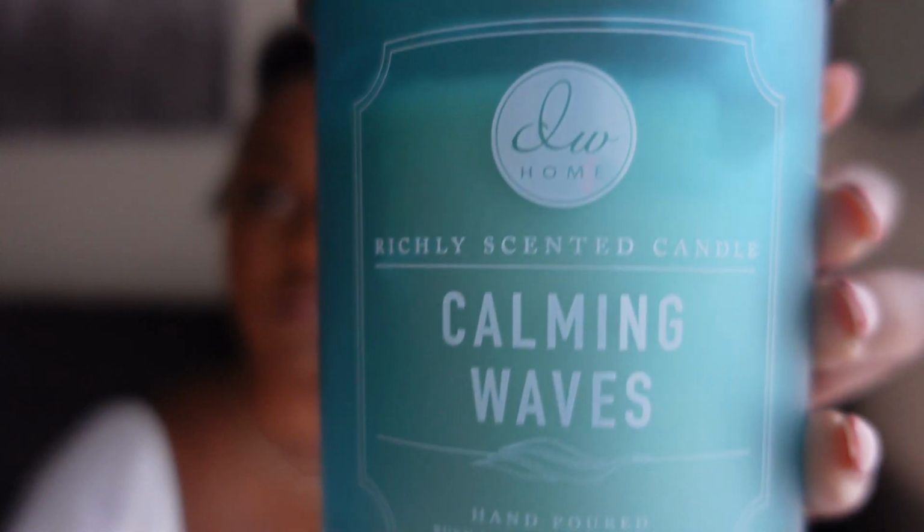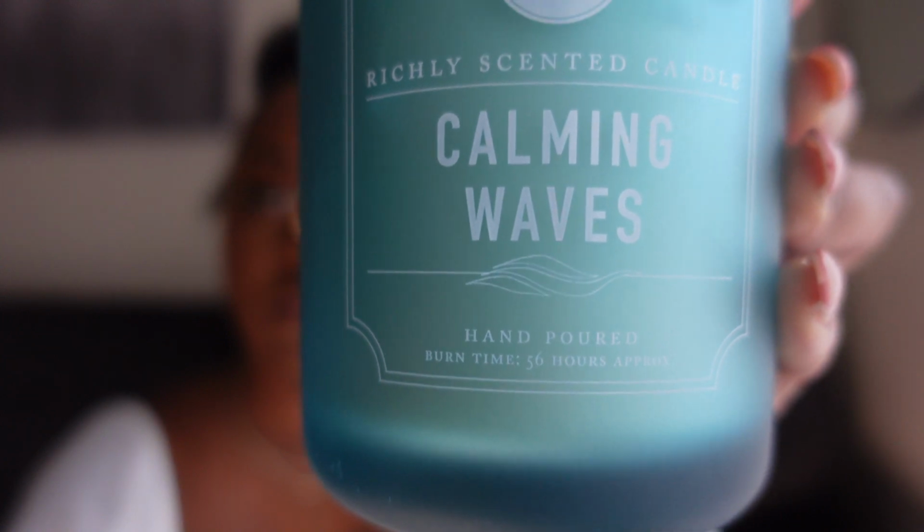And last but not least, the next candle that I want to show you guys from my fresh, clean, crisp collection is the Calming Waves from DW Home. This candle right here is another candle that reminds me of water. It reminds me of rain. It reminds me of just that kind of clean. I won't say this is necessarily a super fresh candle, but it's definitely a clean smelling scent. It does, like I mentioned, remind me of just clean water, and it does definitely remind me of a nice shower or something like that.